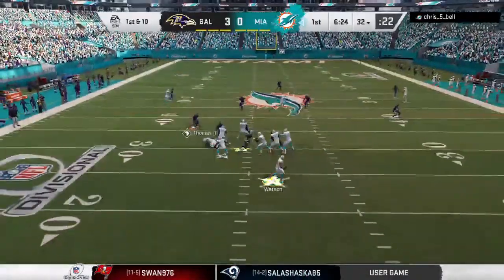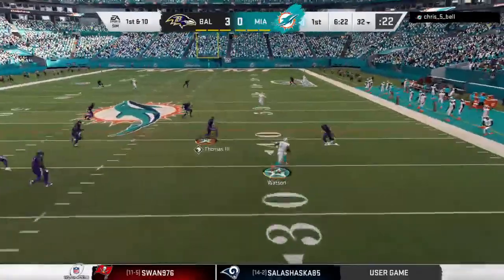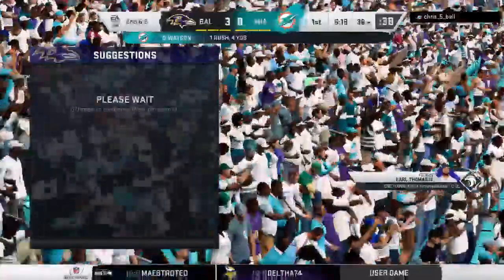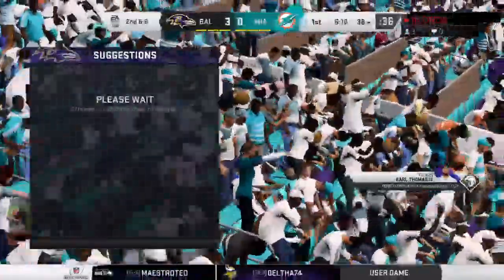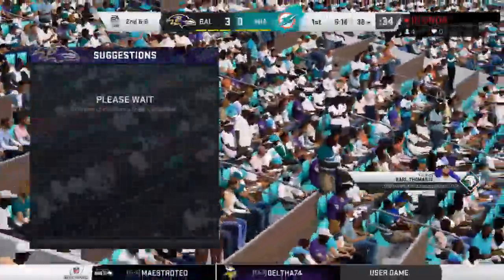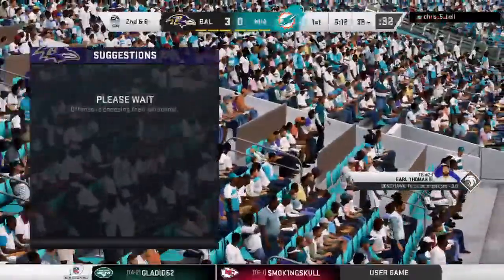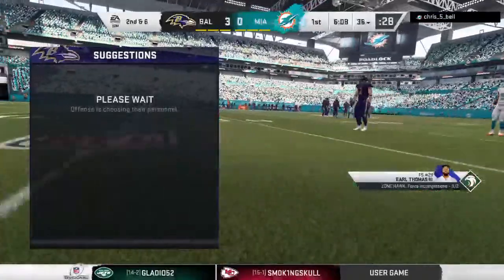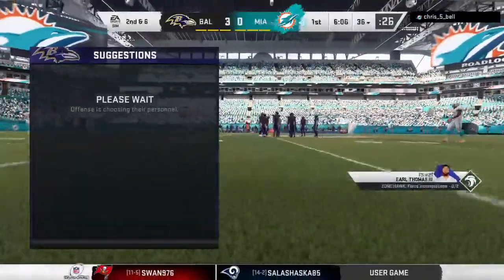Now it's Watson. A bootleg. They'll roll him out right. Now he'll pull it down. He'll wind up getting right about 4 there on the scramble, and it's second down. Now, how about that play? He took a possible negative and turned it into positive yardage and slid down to avoid taking a big shot. Excellent job getting down and avoiding the big hit.